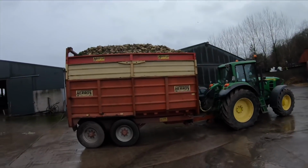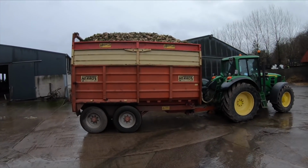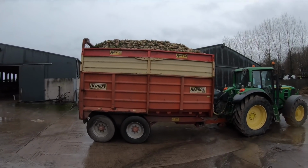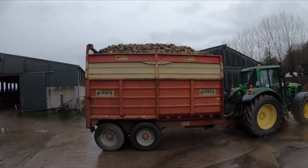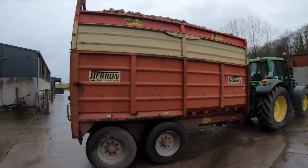Collected another load of beet. Collected 2 loads on Saturday. Tipped one of them, and the other load is here. I'm going to tip it now today. So it's quite a load of beet on the trailer. The first load weighed, I think, around 16 tonne, and this load looks like it's filled slightly fuller than that as well. So yeah, two great loads of beet.